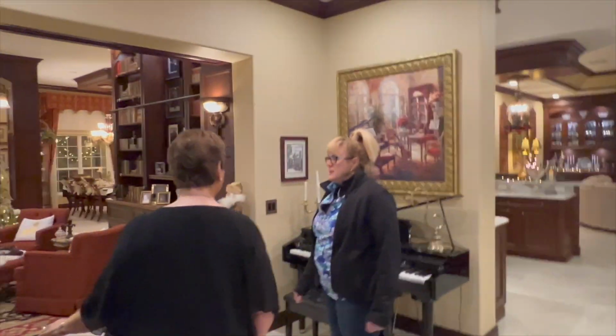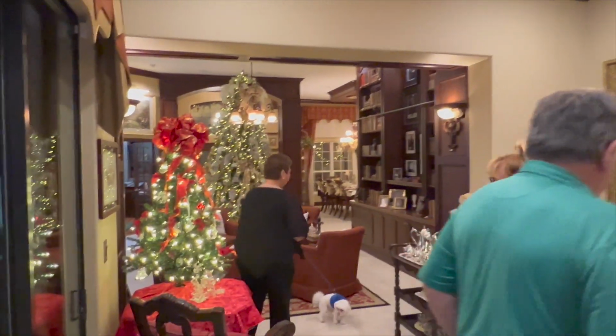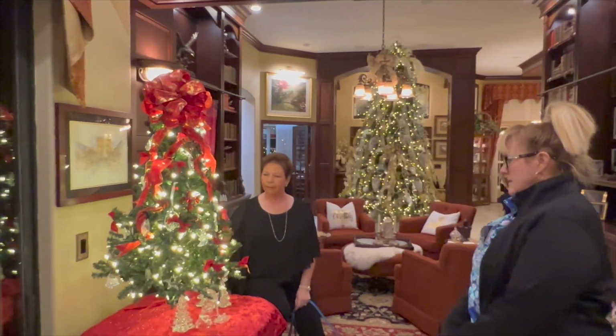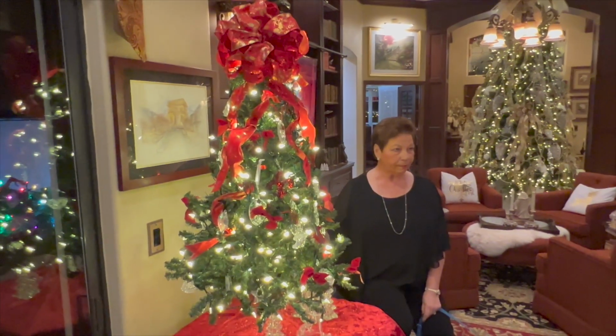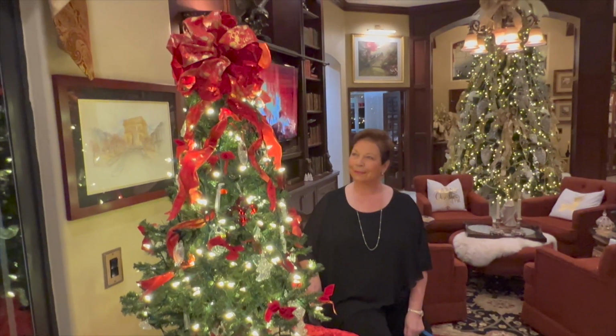So now we have another tree, which is also a special tree to you. Yes, we just named it recently the wedding tree because it has one Waterford ornament for every year we've been married. Oh, wow. Which is 25 years. Oh, how nice. Yes. So we're really pleased.